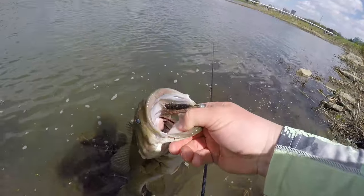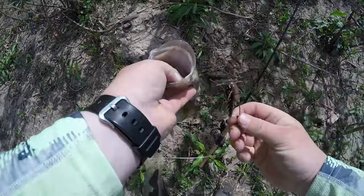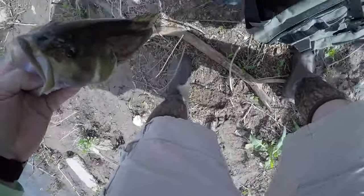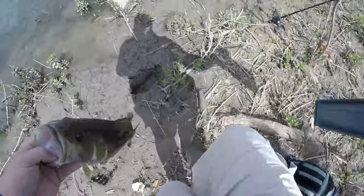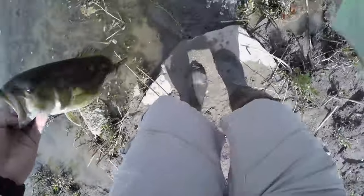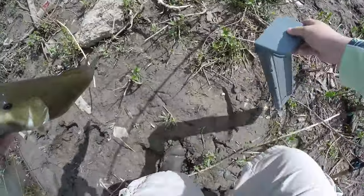Let's put him on the board and see how long he is. All right, let's get him off the hook. Let's get a measurement on this absolute bruiser. It's probably going to be 17 plus. Excellent, excellent. River smallie.